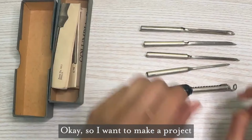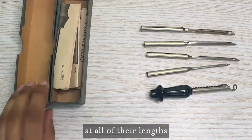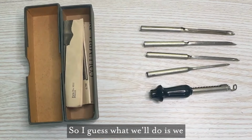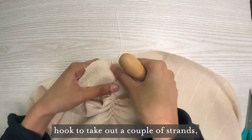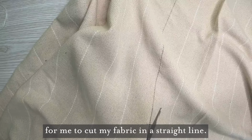Okay, so I want to make a project where I can use all of the needles at all of their lengths as a reference for myself. So I guess what we'll do is we will make a sampler. Let's grab some monk's cloth and cut it up. I'm gonna use this rug hook to take out a couple of strands so that it's easier for me to cut my fabric in a straight line.